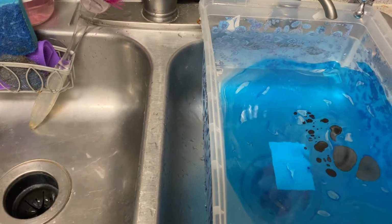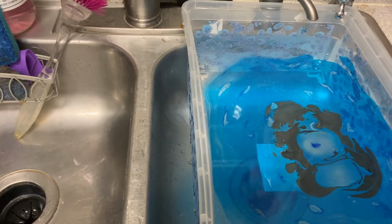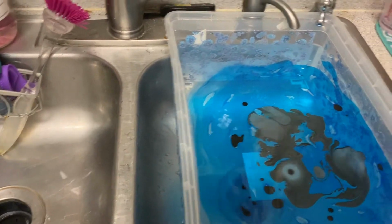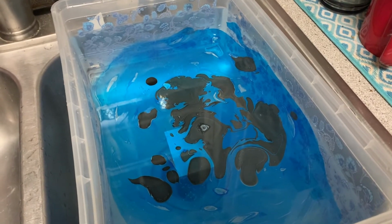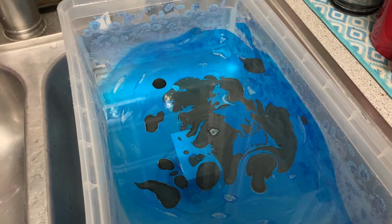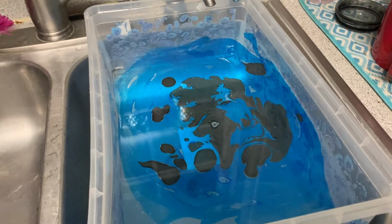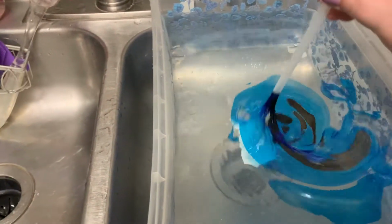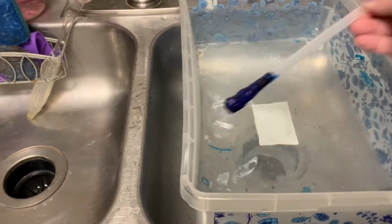So let me add a few drops of that. And then I'm doing blue and black, but I'm doing it over red. So I'm wondering if I need some white. I don't know. Let me see. All right, I'm just gonna stay with the blue and black. I'm just using a straw. I can't find a, oh, I let it sit too long. Okay, so I can start again because there was a little too much blue in there.